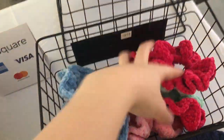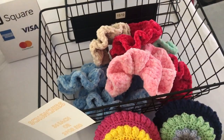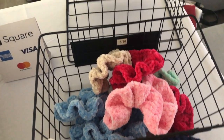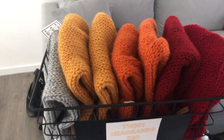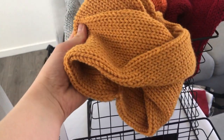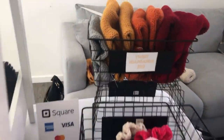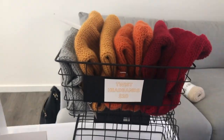Then of course, I've just got a few extra loose scrunchies. I'm hoping to make a few more of those before the market tonight as well. And then even though it's summer, I thought I would just put on these twist headbands because you just never know. Someone might want something for someone that lives overseas where it is winter, or might be going away somewhere where it's cold and might want to buy one. So I thought, why not? I might as well just chuck them on there.